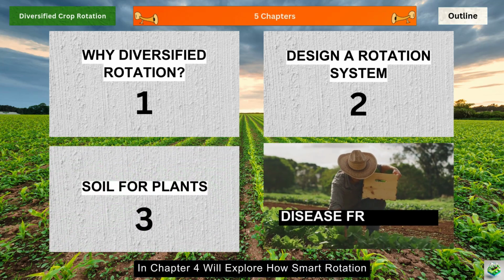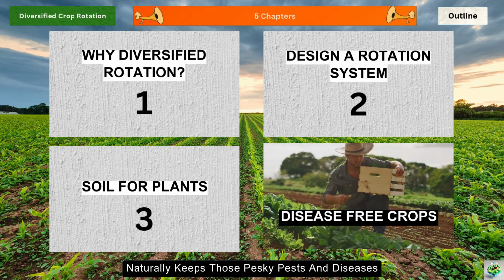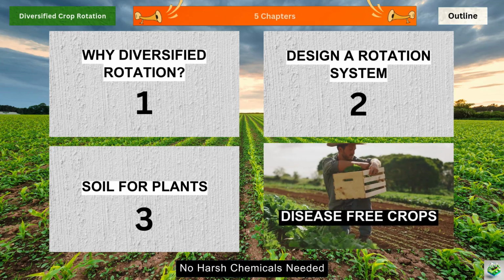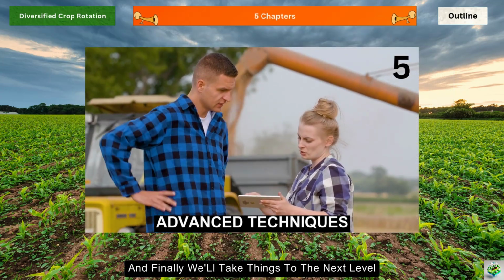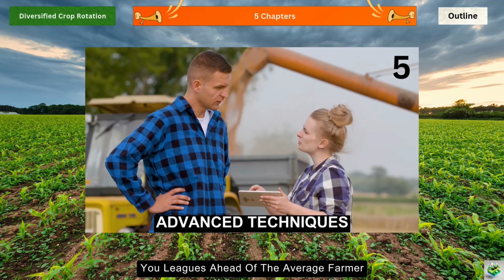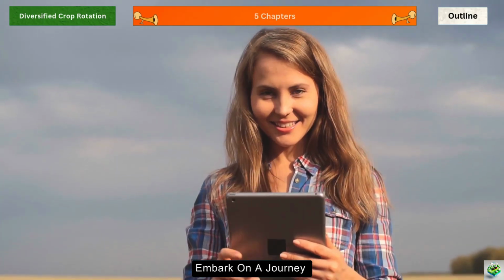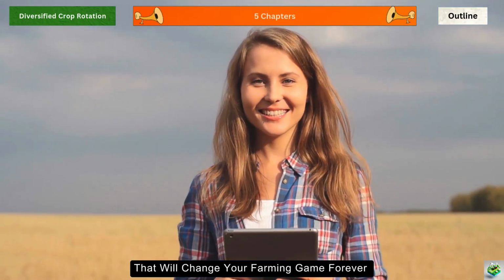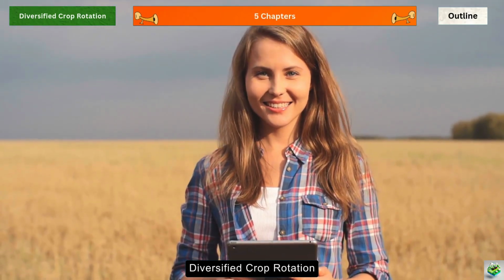In Chapter 4, we'll explore how smart rotation naturally keeps those pesky pests and diseases at bay. No harsh chemicals needed. And finally, we'll take things to the next level with advanced techniques that'll put you leagues ahead of the average farmer. So grab your notepads, because we're about to embark on a journey that'll change your farming game forever. Ready to discover the power of diversified crop rotation?